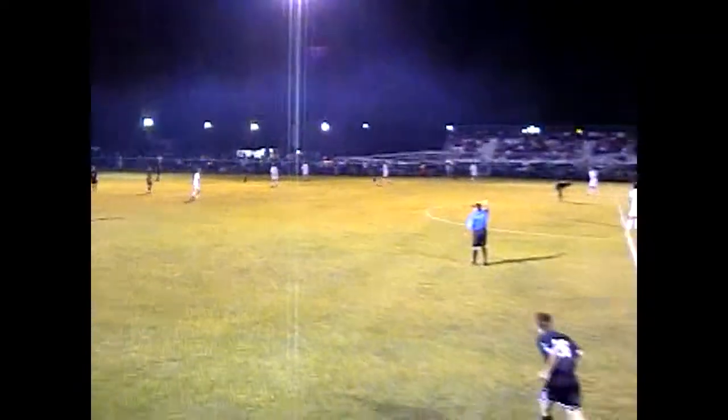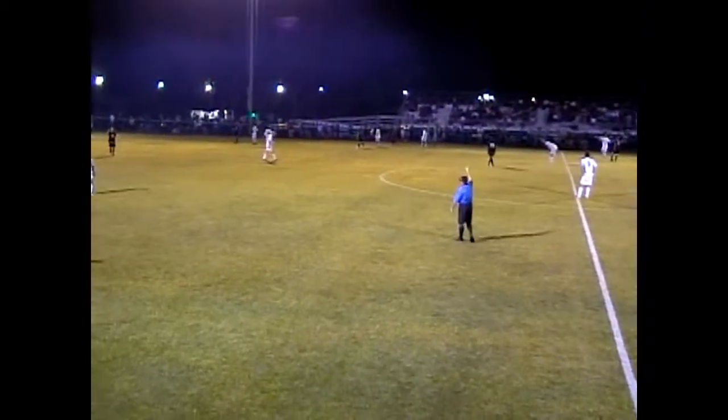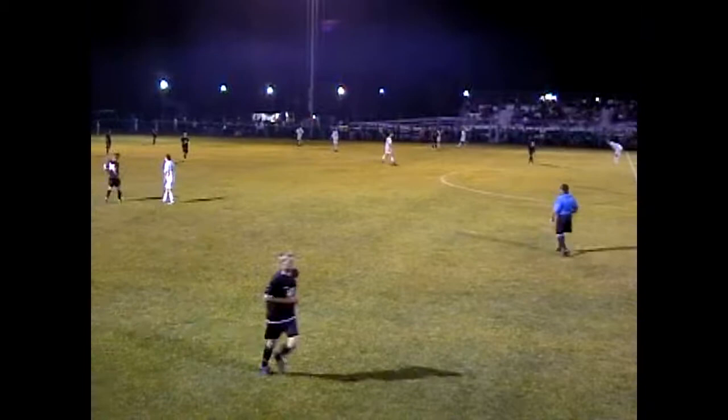It goes out of bounds, far sideline, halfway in PHS territory. It'll be a throw-in for the Hornets. Checking in is Andrew Karenji, his first time into the game, and coming out is Seth Fout. Throw-in comes in. It's controlled by Voltra. Voltra with the ball does a nice move. Gets it up to midfield.